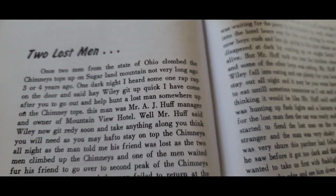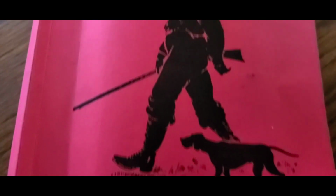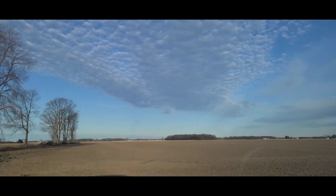But I recommend this book if you can find it. Roaming and Resting with the Roman Man of the Smoky Mountains. And these are his drawings. That sure is pretty.